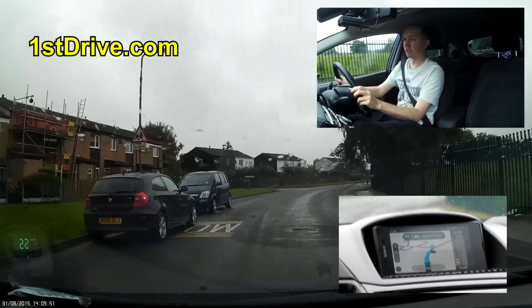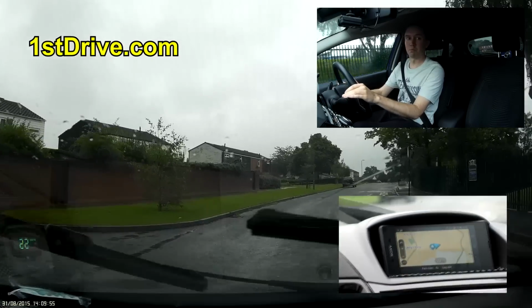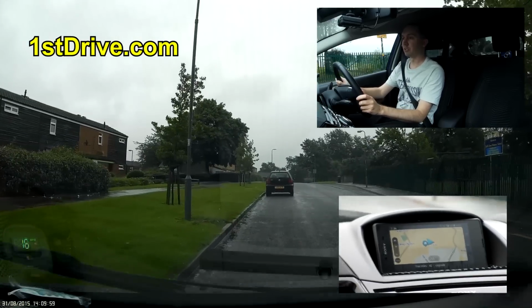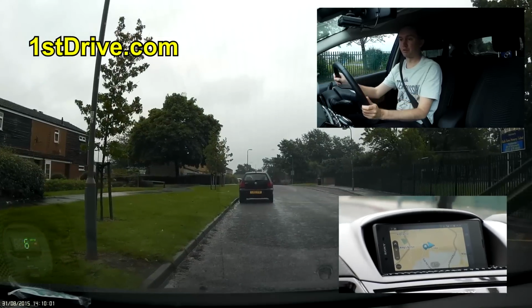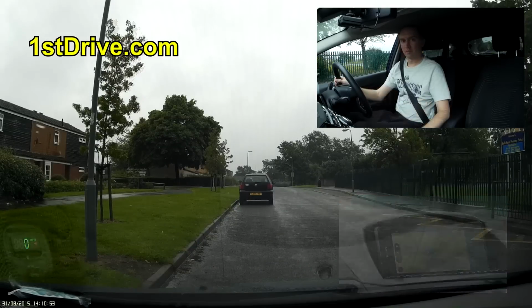Some sat navs are really good, I don't think this one does. Reached your destination on your left. Yeah, some of them actually come up with a picture of the street and the building you want to go to. So I'm just going to pull up here temporarily. So I'm just going to turn the sat nav and the camera off, and then I should be back in a few moments. Okay, so we're back again.